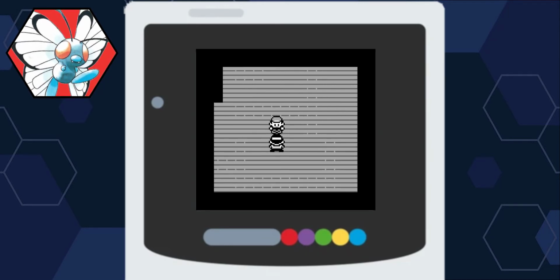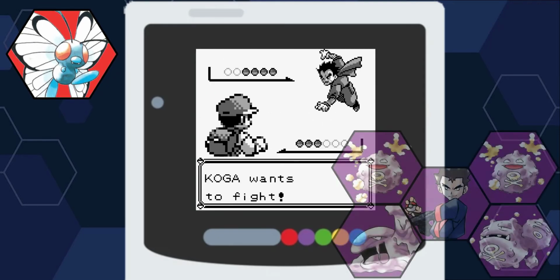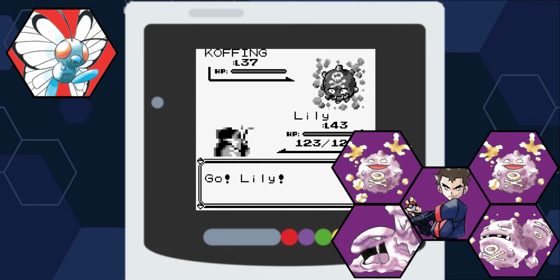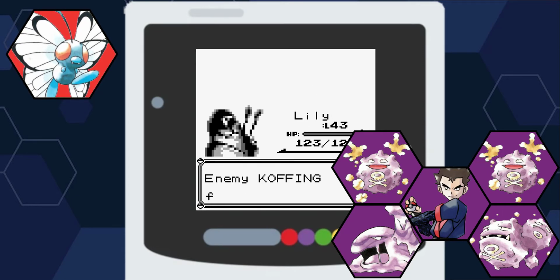Koga leads this battle with his level 37 Koffing, who has smoke screens, so this battle could become very annoying very quickly. Except for one thing, we have Psychic attack, which ultimately one-shots the Koffing, the Muk, and the following Koffing. Very easily, I might add.